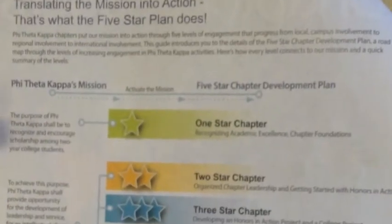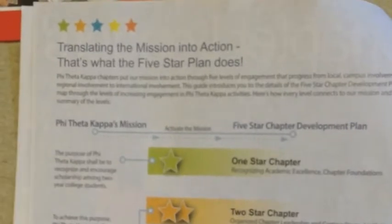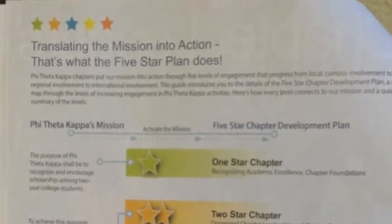Okay, so if we look at page 3 or 2, okay, you have the 5 chapters listed there for you. The 1-star where you do all your recognition and academic excellence, and the 2 stars you do your organizing, leadership, and getting started with honors in action. 3 stars you do developing. All of these steps have specific things that the advisors and the leadership do to accomplish this mission. So let's go ahead and take a look at the 1-star chapter.